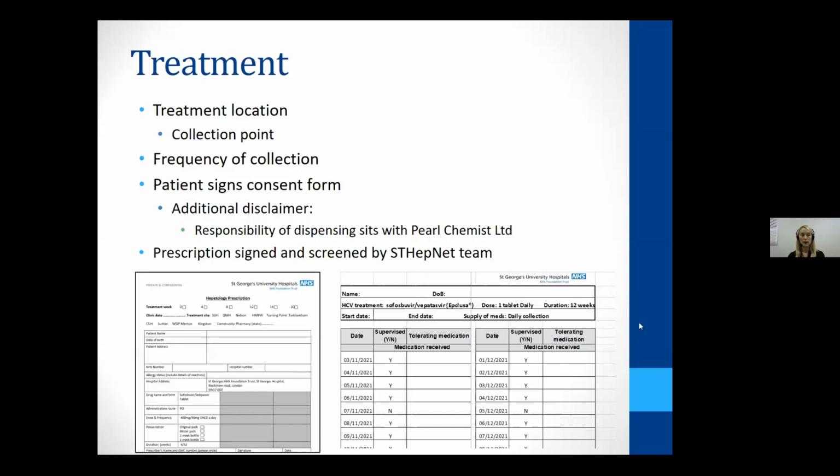Each patient signs a consent form for treatment, and this is regardless of where they're being treated. This is for our GDPR, as we're providing their confidential information to a second party, Pearl Pharmacy, for dispensing. If they were receiving their medicines through the community pharmacy, we added an additional disclaimer telling the patient that the responsibility of dispensing the medicines sits with Pearl Chemist Limited, and the pharmacy they're collecting from is mainly a collection point. As I said, the prescription is signed and screened by the viral hepatitis team, so we have an overall view of who is being tested and treated in these community pharmacies.